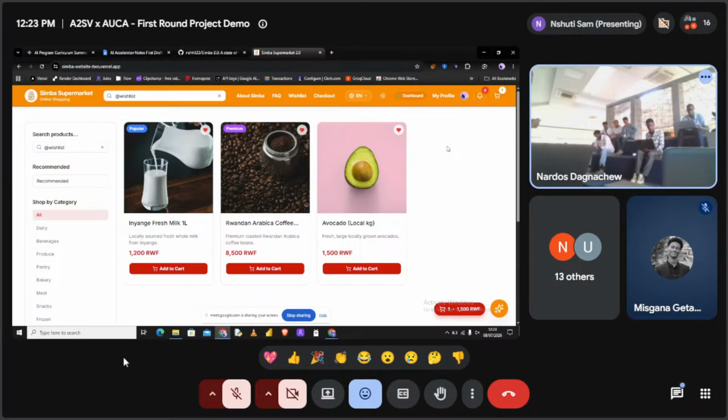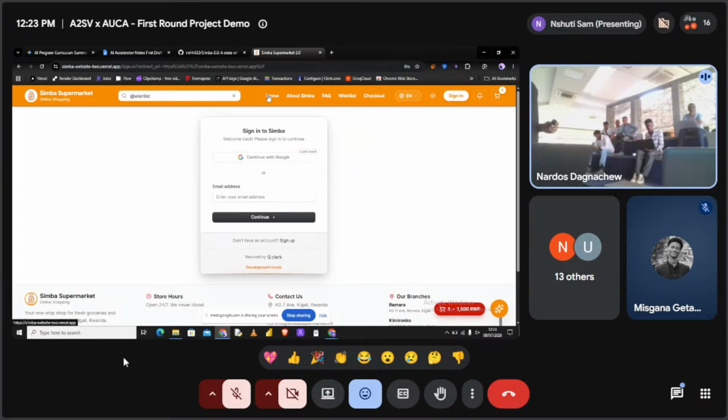So can you log out and go to the project? If I go to the home page while I'm logged out, nothing shows up. Originally, I was just showing stuff and only requiring sign in at checkout. But when we were submitting this to the AI grader, it was giving me zero. When you don't have an initial sign in, 0 out of 100. So Clark had to add this route to every page.